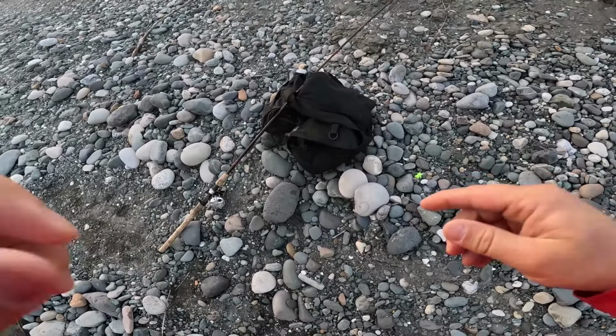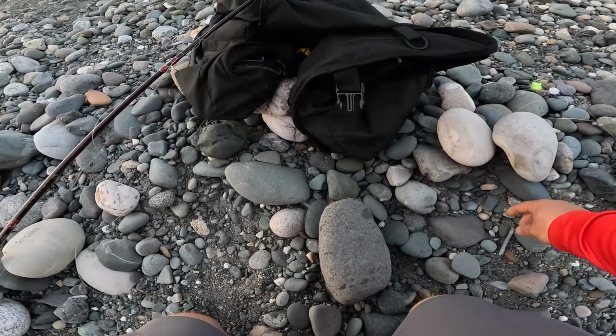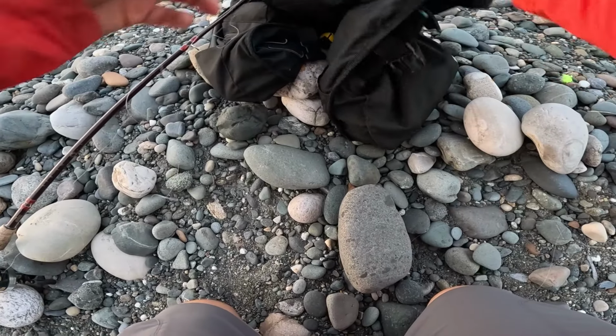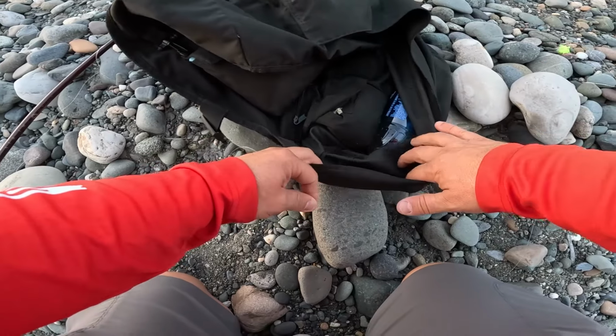Okay, let's show you my salmon gear. There's my reel there, trying to keep it off the ground. And don't leave any fishing line on the shore. A lot of people leave used fishing line on the shore. I'm gonna go into my vest here. I got a bottle of water.